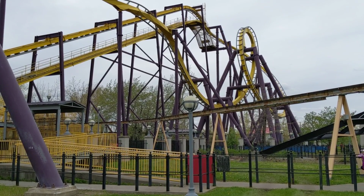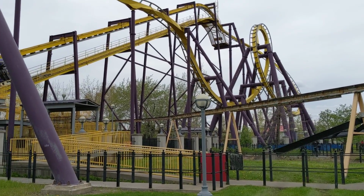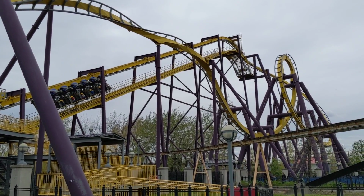Alright, let's check out Vampire. I almost called it Batman. It's not Batman, it's a mirror image of Batman. And well, it's just starting to go now, so you get a glimpse of it. I love this coaster.